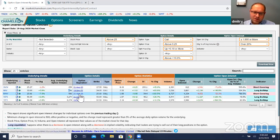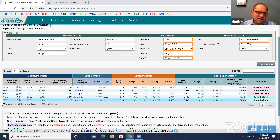Looks like that front month expiration, the 25 call that are in the money by 81 cents now, was up 90 cents to $1. That also looks like it's a short covering situation. Open interest decreased by 50%. The assumption is people who were short were buying that back.